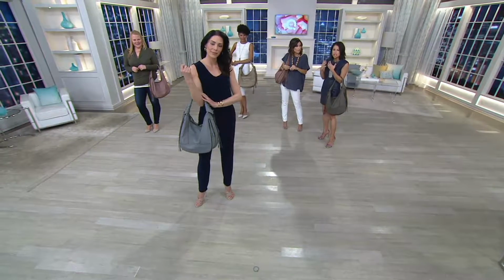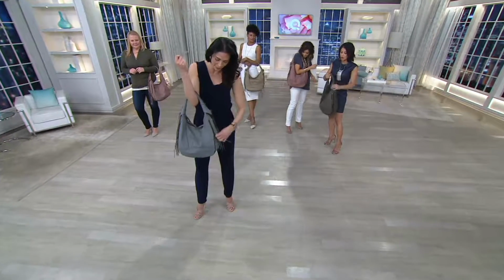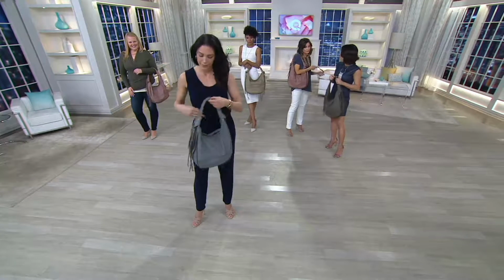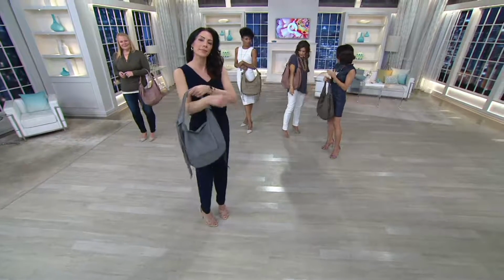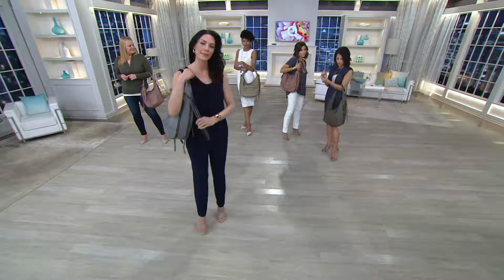You've got all the texture with the woven details, the whip stitching on the front, and then how that shoulder strap has all of that woven braiding as well. It's just a really great bag with so much detail. I think that's why it's so popular. Right. The detail upon detail upon detail. So from every angle, this bag just looks like $1,000,000.